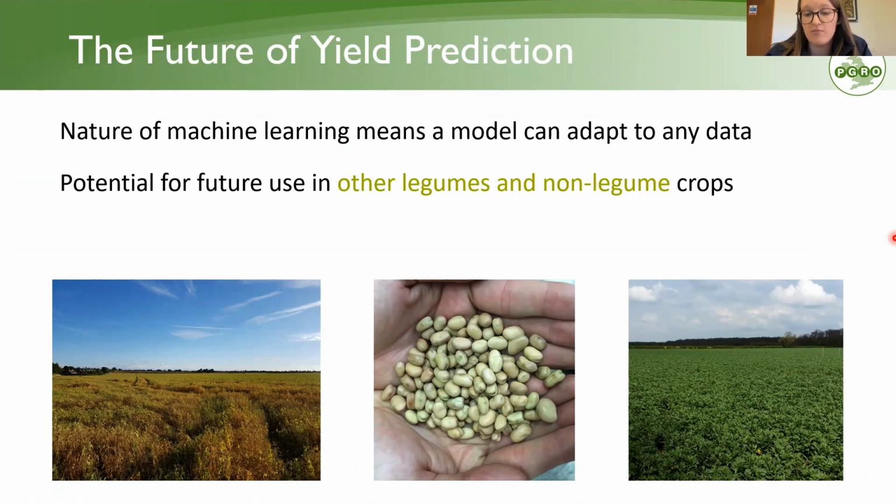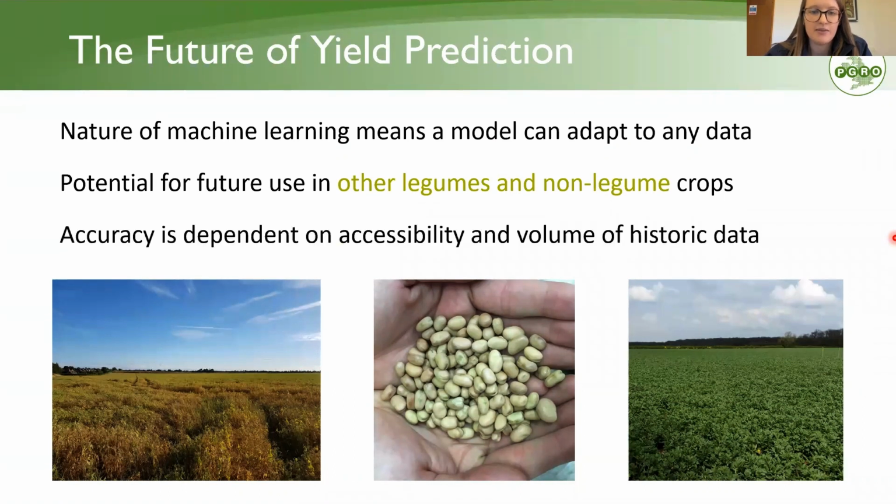As I said, in terms of multispectral data, pulse crops lend themselves very, very well to this. And there's a wealth of data out there that can be added to the models, crop-specific data, things like drilling dates, yields, things like that. The accuracy of the models is dependent on the accessibility and volume of that historic data. But this is an avenue for further research. So I'm excited to see where it goes.